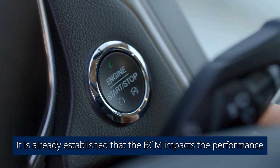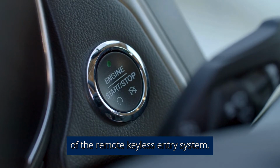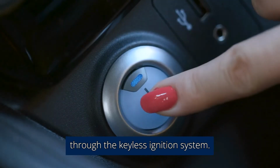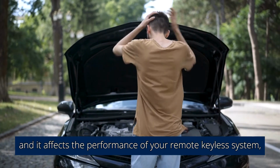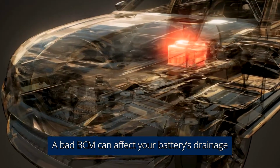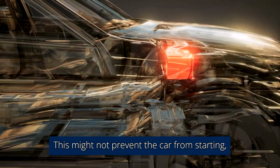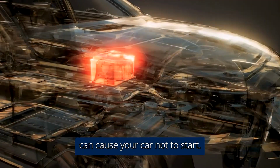It is already established that the BCM impacts the performance of the remote keyless entry system. The remote keyless entry system not only aids in locking and unlocking your car but can also turn on your engine through the keyless ignition system. When the BCM is bad and it affects the performance of your remote keyless system, your car will not start. A bad BCM can affect your battery's drainage and place a bigger load on the alternator. This might not prevent the car from starting, but damage to the sensors, corrosion, and wire shorting can cause your car not to start.